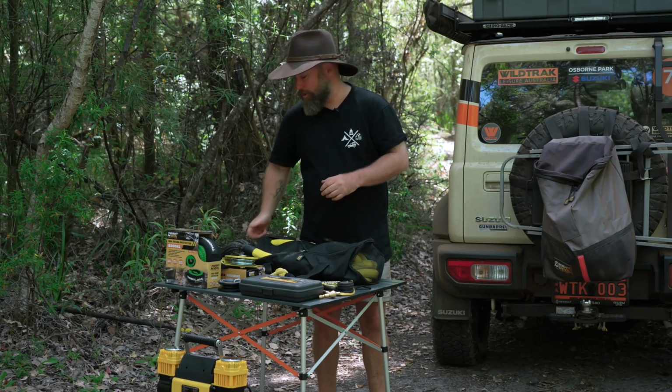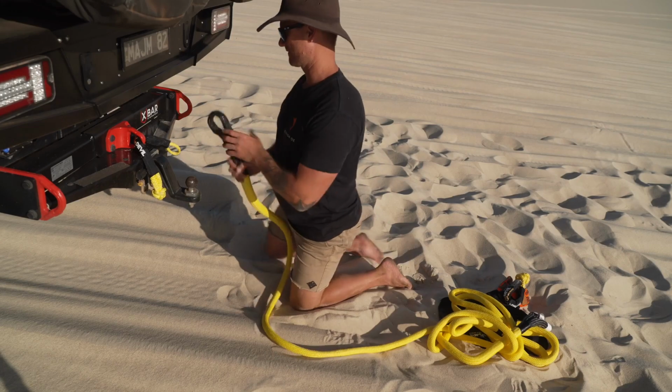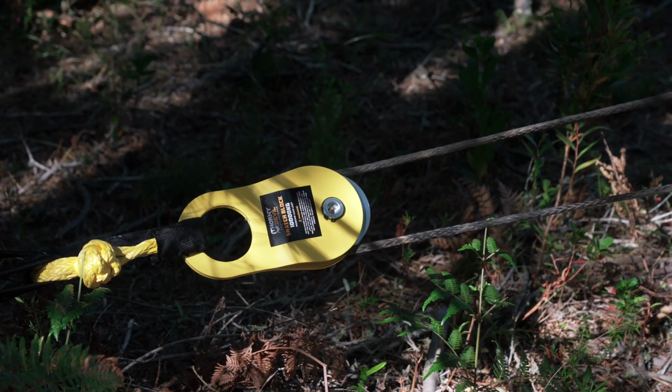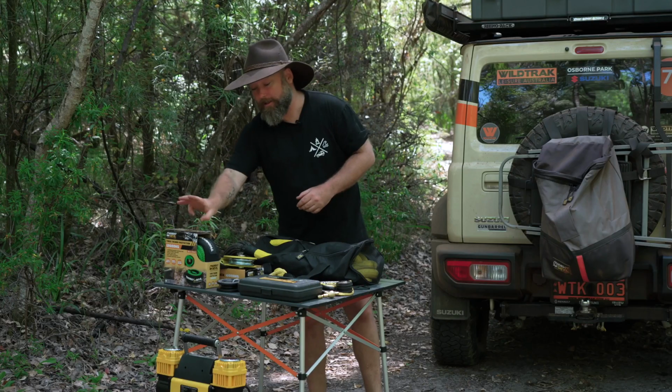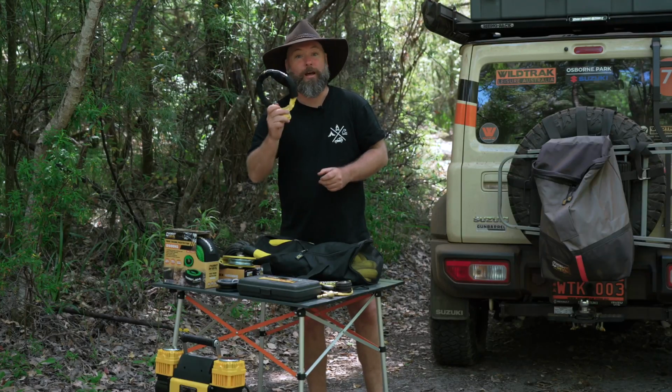First off, we have a 9 metre long, 13.8 tonne kinetic rope, perfect for those recovery situations. And then when you're using the winch, we have a snatch block and slip ring for double line pulls and those technical winches. And then for safety, tree trunk protector, and an alternative to those steel shackles, a soft shackle, much more safe.